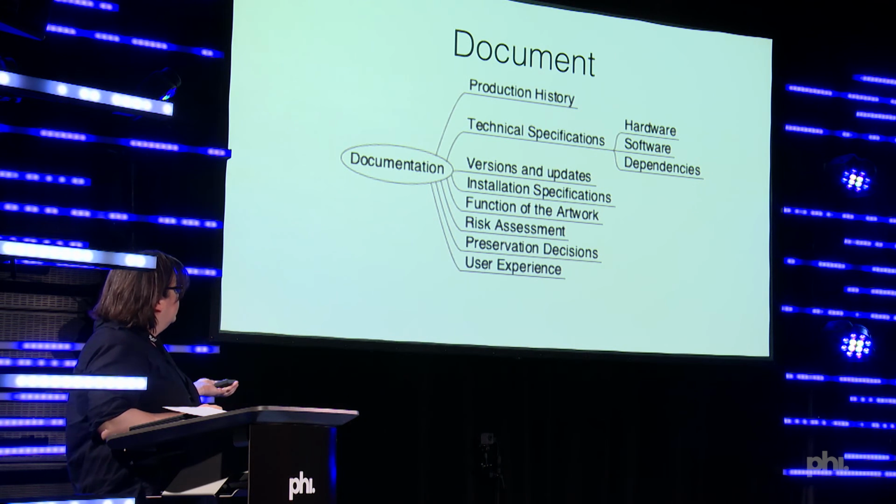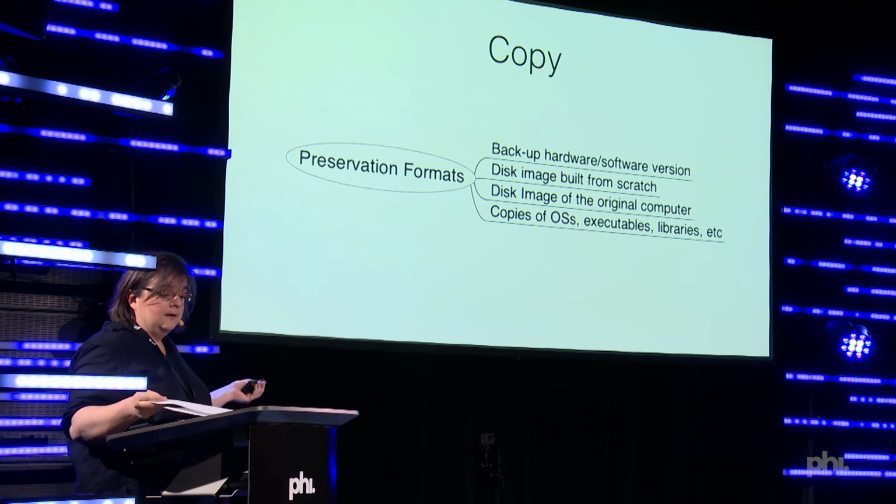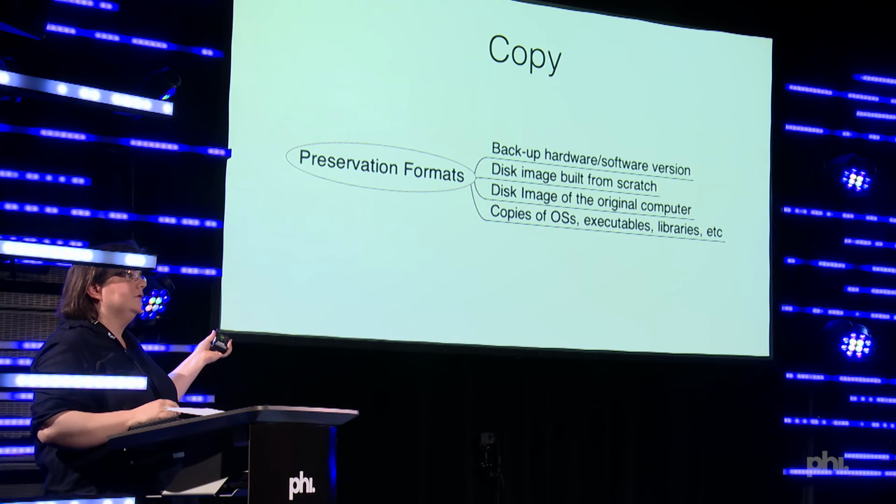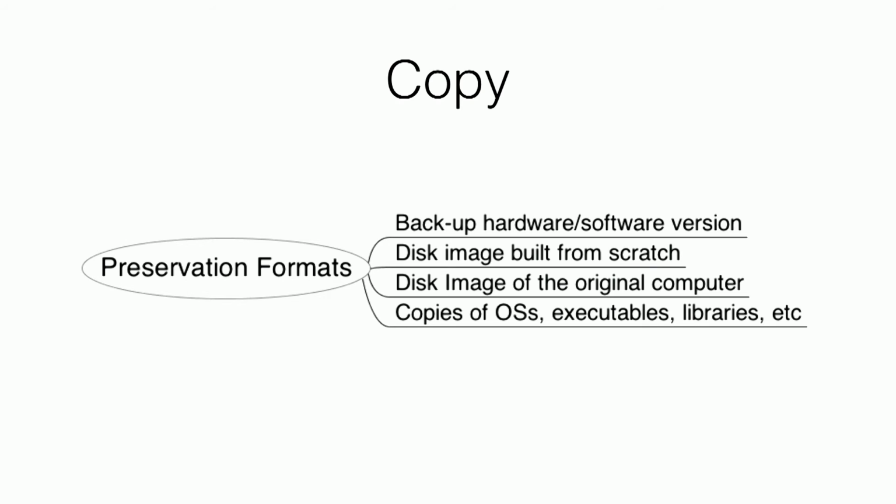And so I guess the other point is, we do keep other stuff besides documentation, and this is actually the work that was done. It's the result of a few stages. The most recent was creating these disk images of the original computer and the disk image built from scratch, which is the result of the collaboration with Freiburg University, with whom we developed a workflow to address our issues.